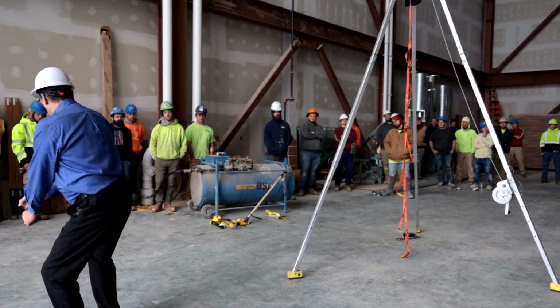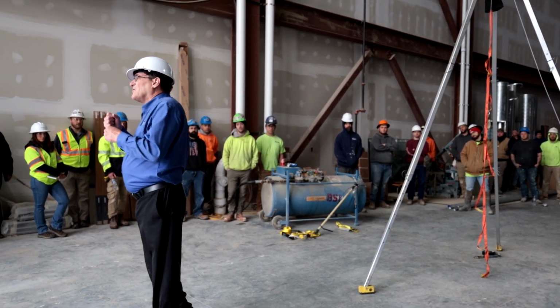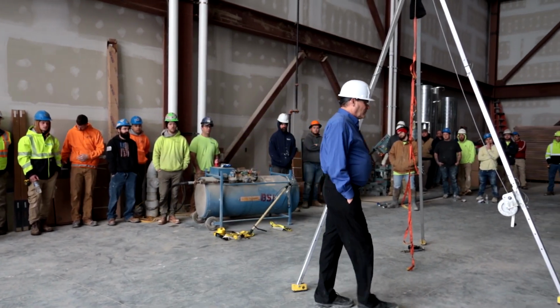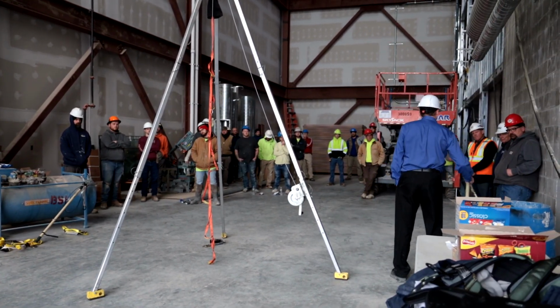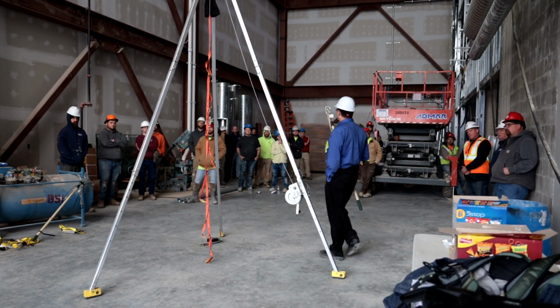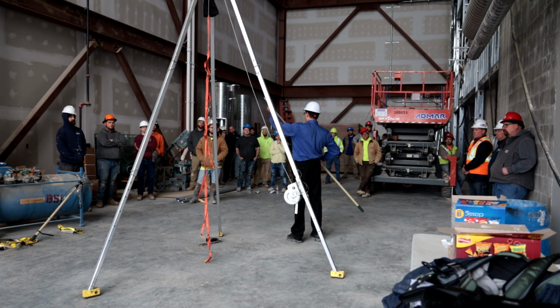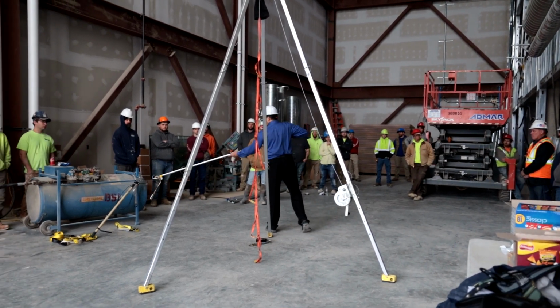Can you grab my little lanyard and pull it up? You ain't gonna be able to. You don't have enough grip on that small little area right there. Okay? So, what else do we use? How about something like this? Put your rescue rope on this, reach down, clip onto your back here.